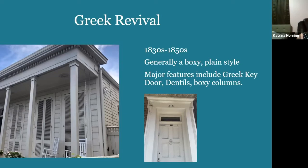So the features of this style are going to be just boxy stuff. You know, we have boxy columns, we have rectangular windows. We also have dentils. And if you've never heard of dentils before, they're pretty fun. Along the roof line there, you see those little squares. Those are called dentils because they look like teeth. And they're great. And that seems to be the thing that everyone remembers when we go on tour. When they come back and see me a few years later, they'll be like, those are dentils.